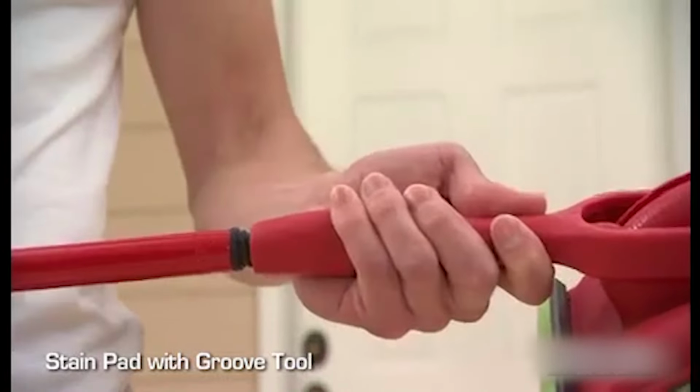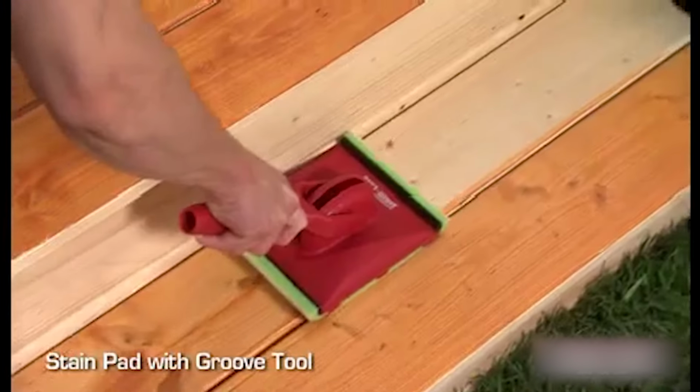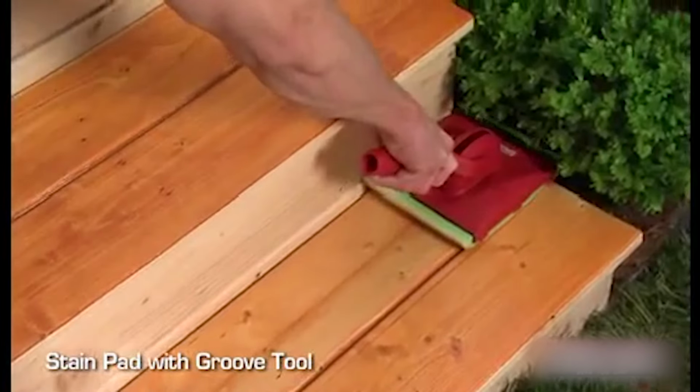Handle pivots for easy steering and to engage the groove tool. Wrapped edge pad helps prevent ripping due to rough wood, screw, and nail heads.